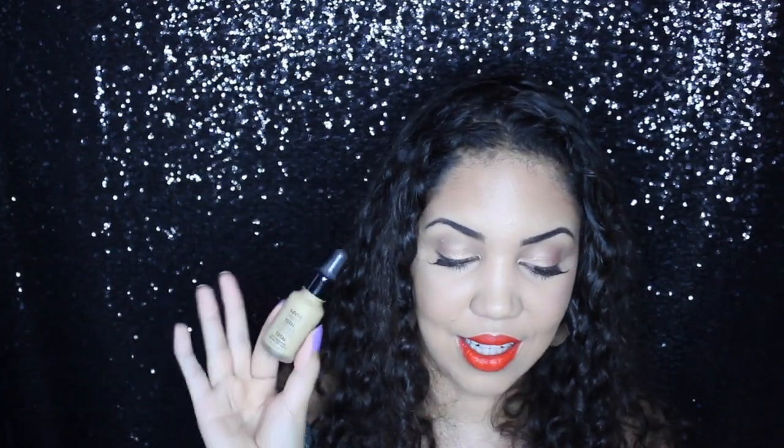Although, that being said, the coverage is medium to full coverage with a very thin layer. And I do feel like a little bit goes a long way, which is awesome. And it doesn't feel like anything. This is another one that really doesn't feel like anything on the skin. I love this one because it has such good coverage without feeling like it's full coverage. So that's what I really like about this one.